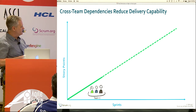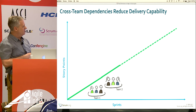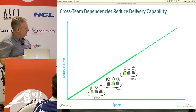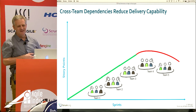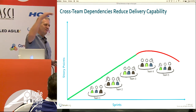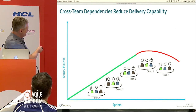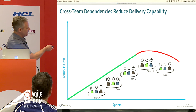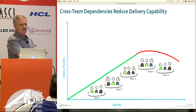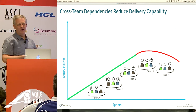But the problem is you add teams. You go, okay, this is going pretty well. Two teams doing pretty well. Three teams, not so bad. Oops, added four and five teams, and productivity went down. And you notice that it's not that it slowed down, it actually degraded. We're getting less good than we were before.